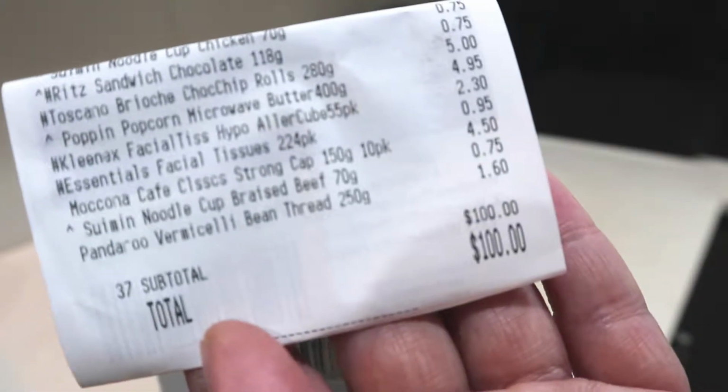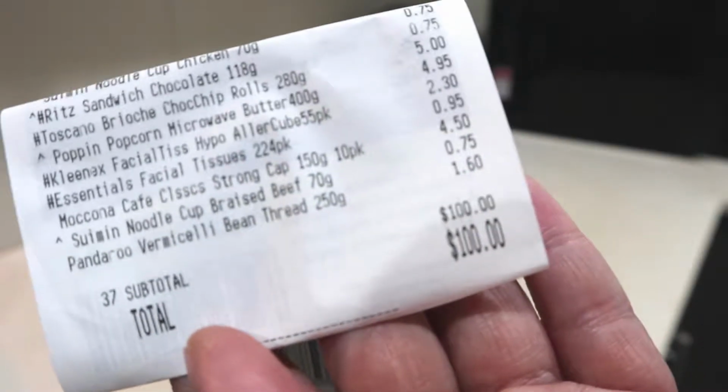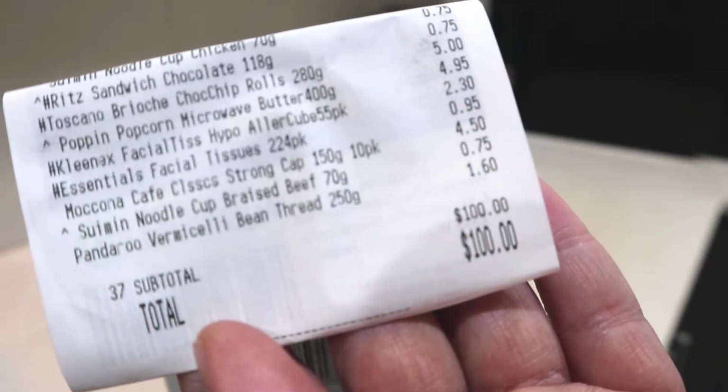So spot on, I spent $100 today at Woolworths. So let me show you what I've got.